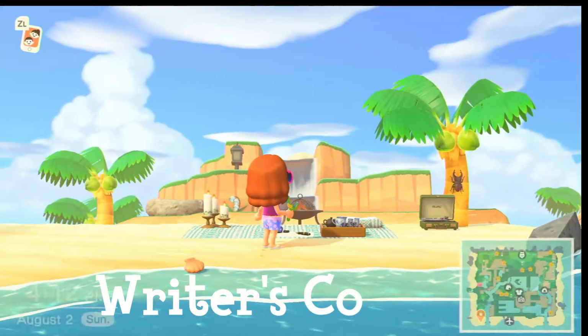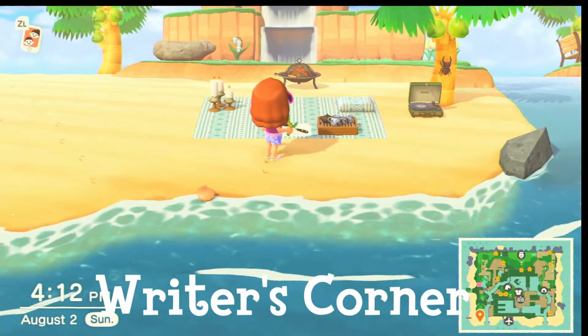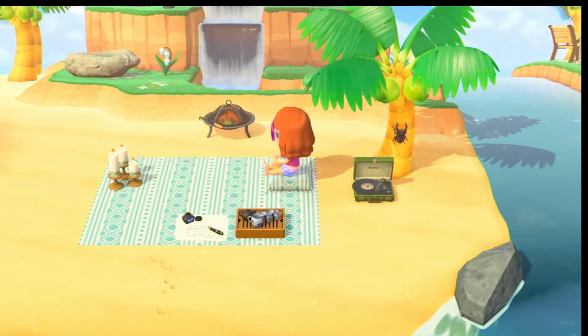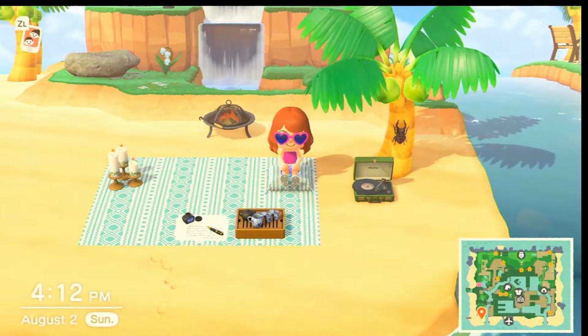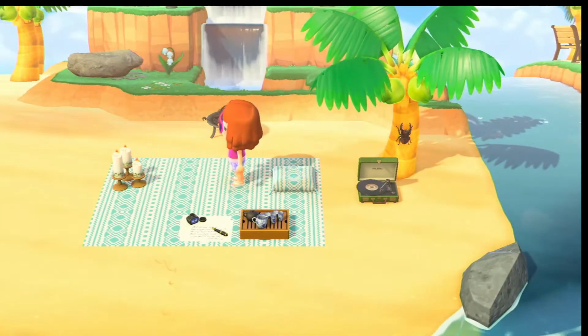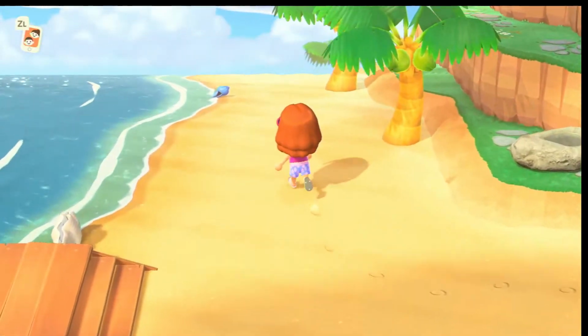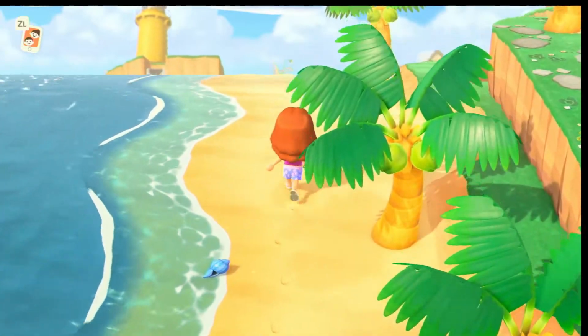But anyway, here is my little writer's corner. I just thought this would be such a cute place to sit on the beach and write that novel that I've been dreaming of forever and never sit down to do. So it just had such a beautiful view with the waterfalls and the moon, and just gorgeous.